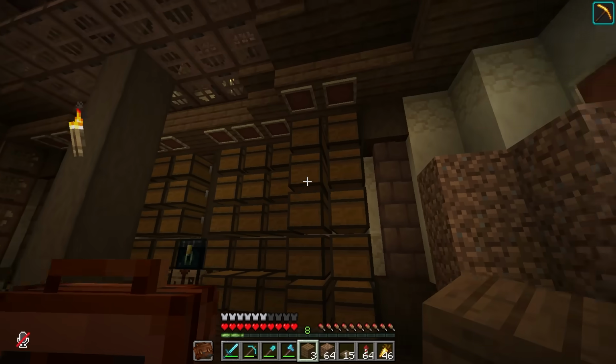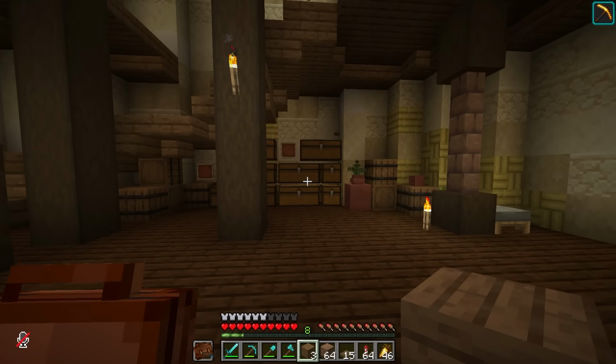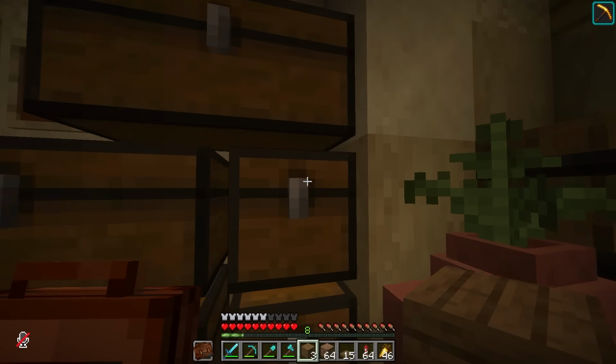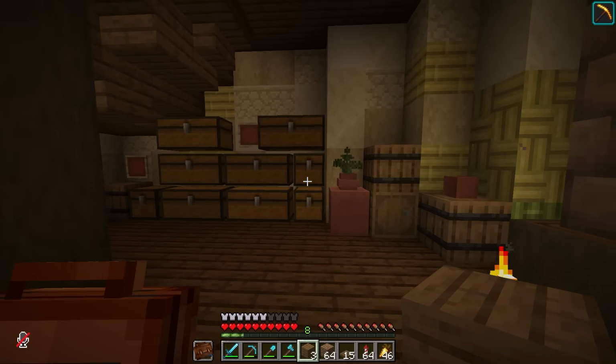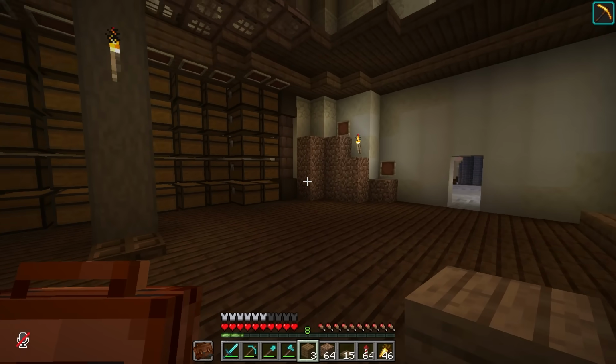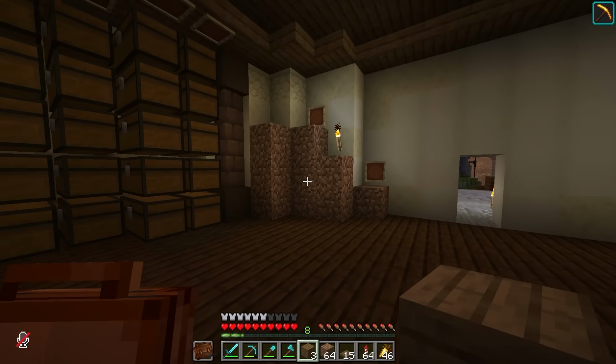I originally had, if you noticed, more chests here. I didn't like how they look. They look kind of messy, which is why I've moved them over here. And I feel like this is a good project box section, which isn't shulker box. But this might be shulker box. That's where I'm planning to chuck them. That's where I'll go get resources, go back, go get resources. It's nice to have them out of the way.